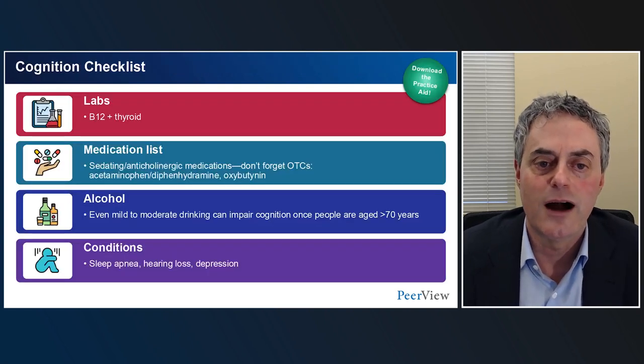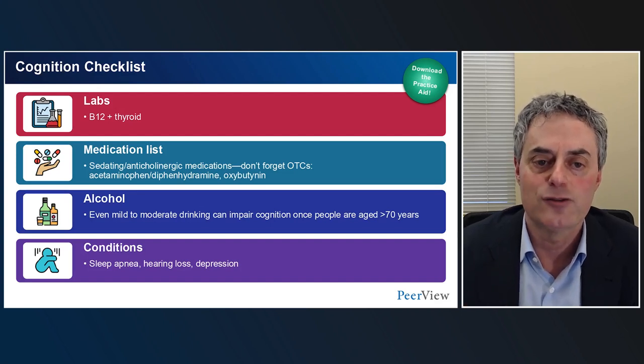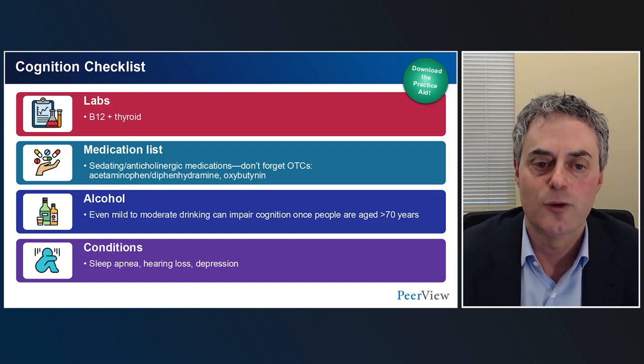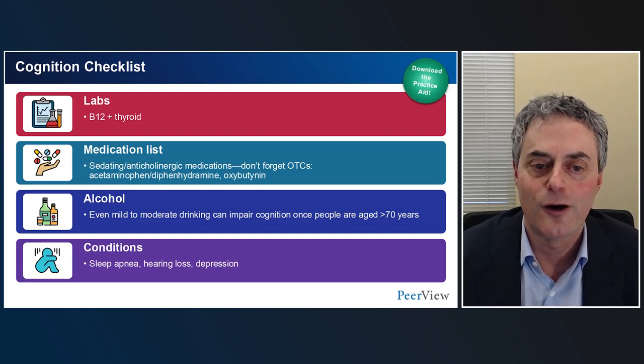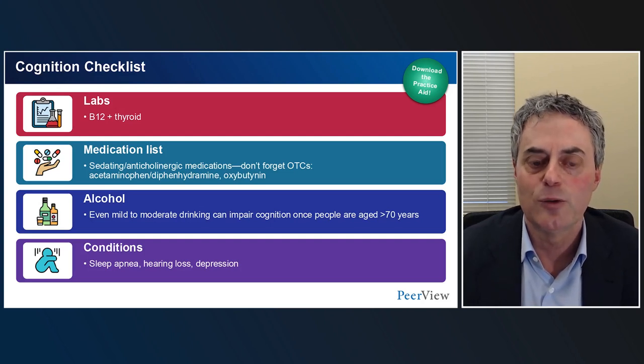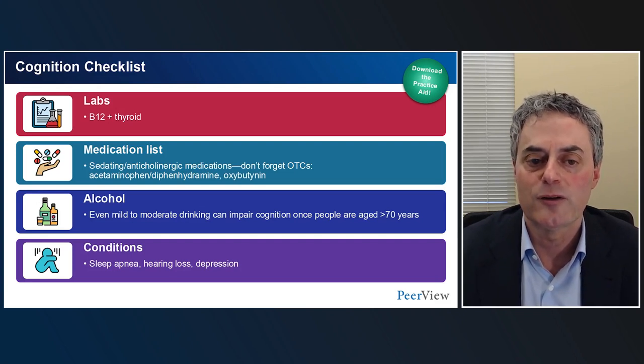And so here's what a cognition checklist should look like. And I recommend making this a smart phrase in your electronic health record. You're going to want to have this checklist available for you. The labs are relatively easy to remember. These are the things that we generally learned in school and aren't hard to remember: to check a vitamin B12 level, to check someone's TSH to make sure that they don't have hypothyroidism.